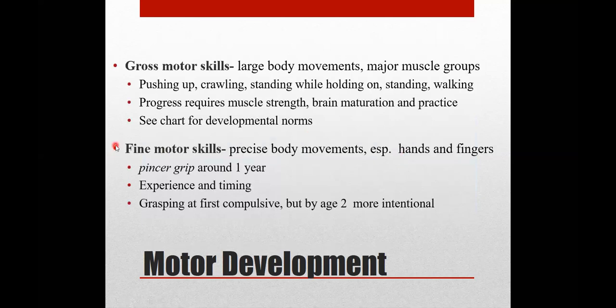On to fine motor development. So this involves then fine motor skills, more precise bodily movements, especially those that involve the hands and fingers. So a big advance for kids is around a year, they'll develop their pincer grip, where they can actually bring together their thumb and their fingers.